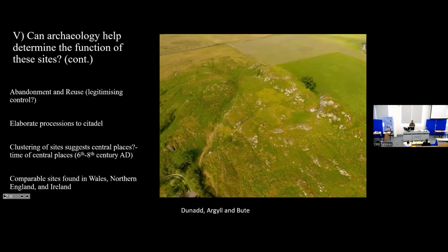Lots of these sites also have an elaborate procession to the citadel, like places like Dunadd and Dundurn. Again, Craig Rock, some of the case studies. You have to basically make a full circle around the site to get to the citadel. This could be a display of wealth and power. The clustering of sites that I was suggesting, showed on the map earlier, may suggest like central places. There's comparable sites found in Wales, Northern England, and Ireland, but they're very rare. This seems to be more of a Scottish phenomenon that's happening with these kind of smaller nucleated sites.